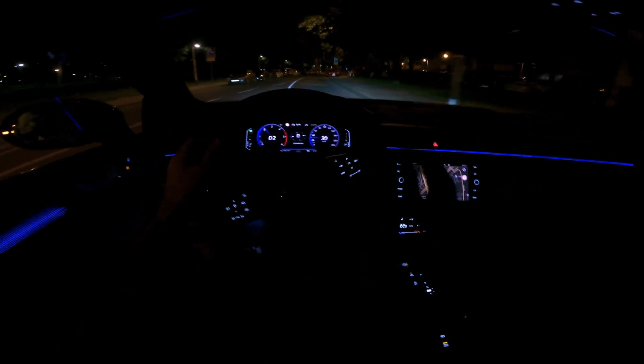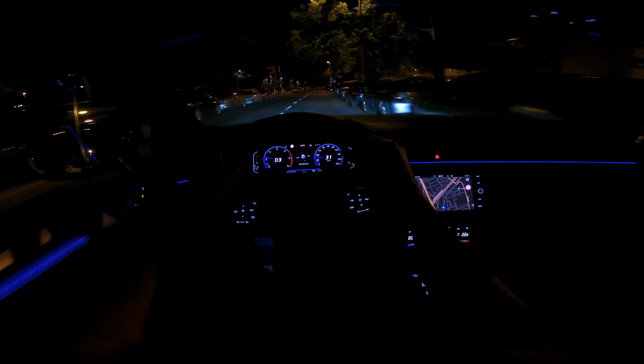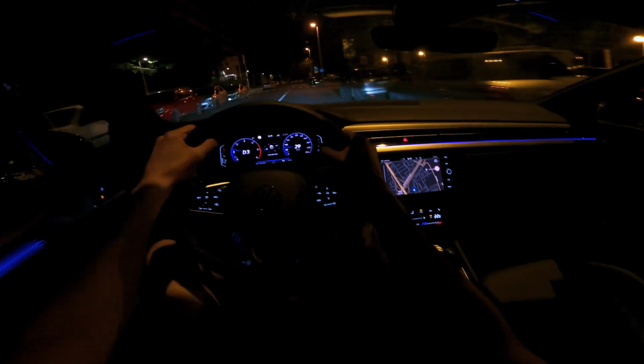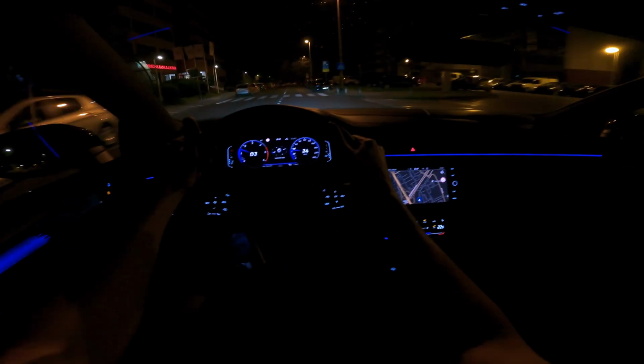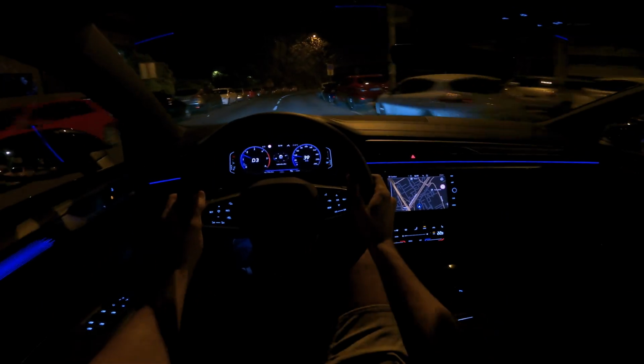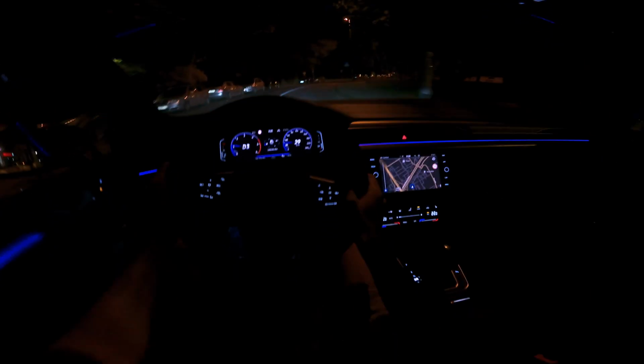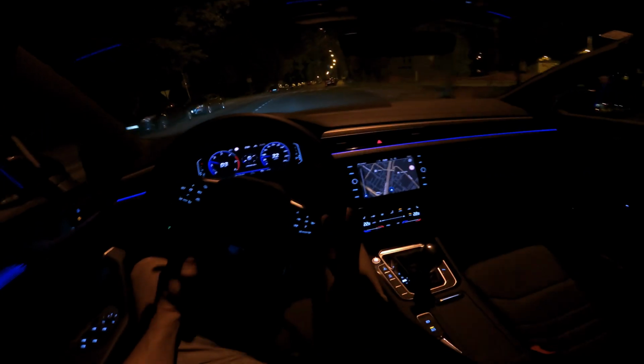So I kind of forgot to mention the engine power. We have 200 horsepower, diesel power. This is a 2.0 TDI, 200 horsepower, front wheel drive. Of course, you can also get the all-wheel drive with 4Motion, but that's the one I reviewed in the Salon, and over here we have only front wheel drive.